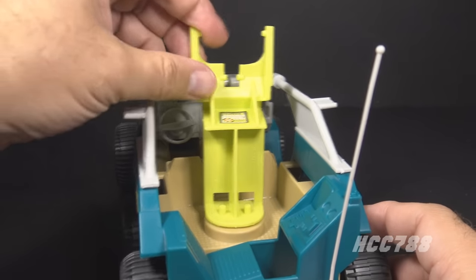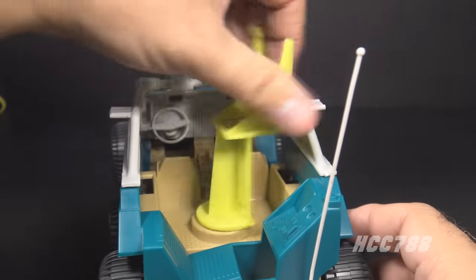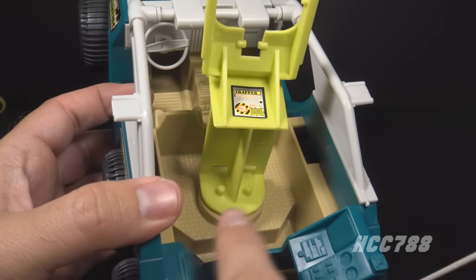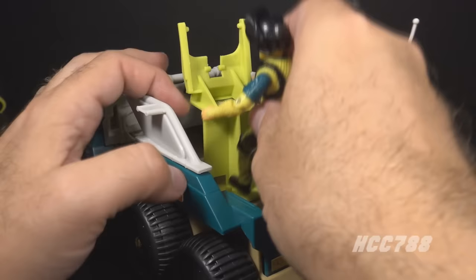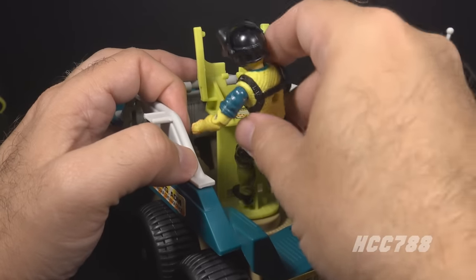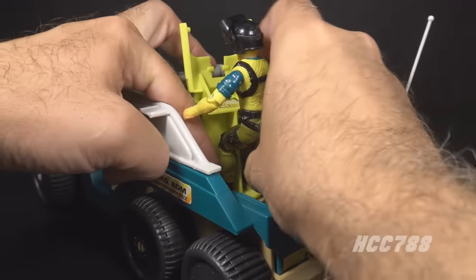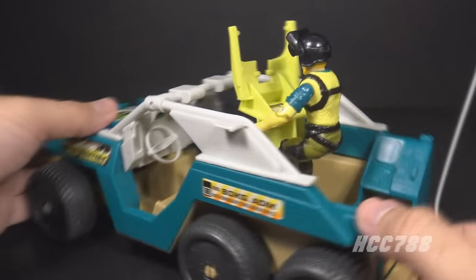Let's take a closer look at that turret. It has texture on the front, and on the back it has a sticker that doesn't really look like a control panel, and it has foot pegs at the base, so you can place an action figure on the turret. It's best to bend the figure's legs, and you can place the feet on the foot pegs, and you can have an action figure manning the turret.